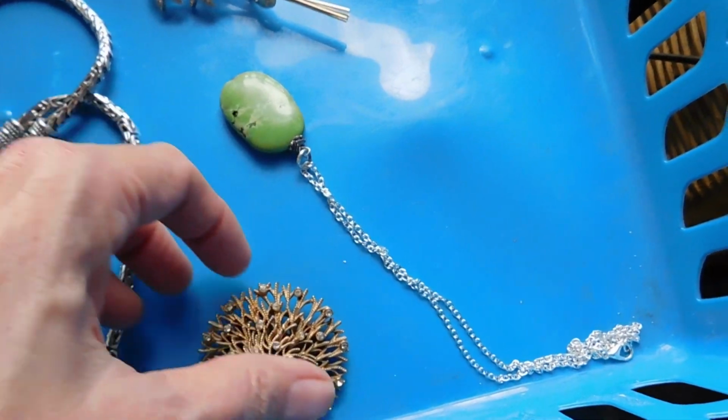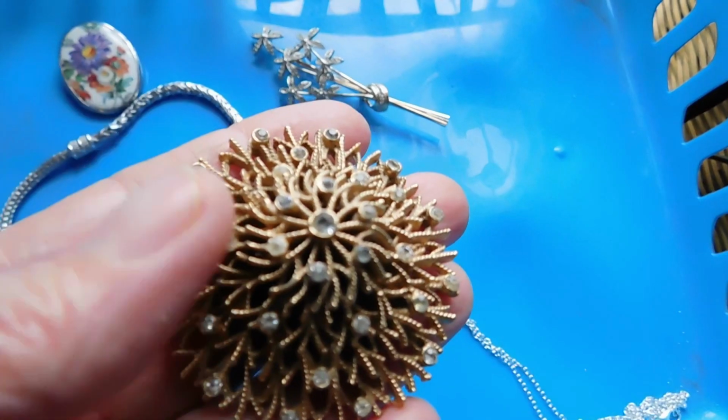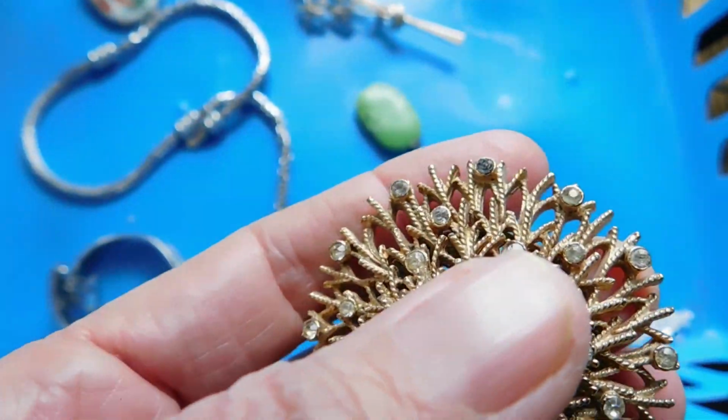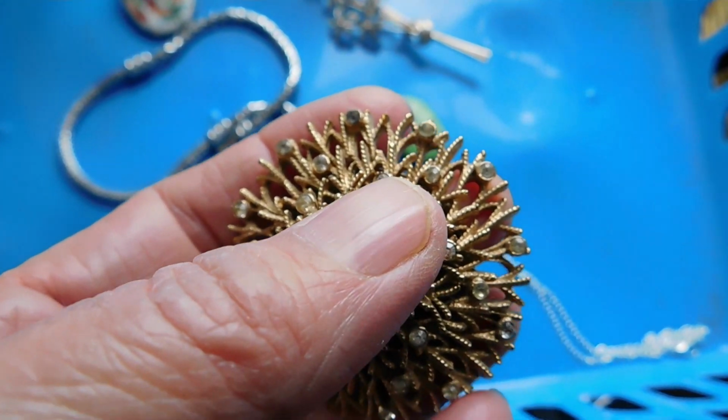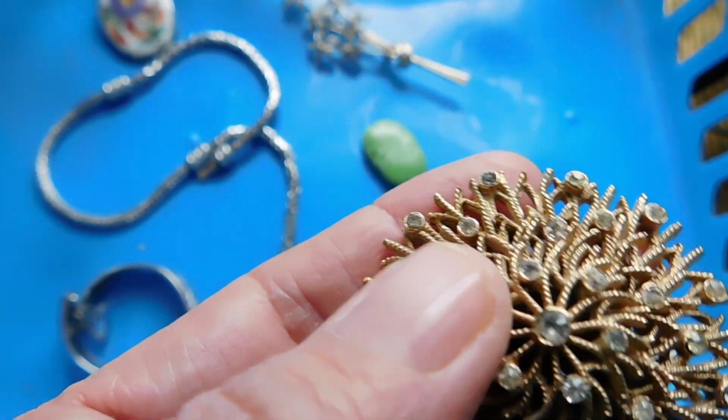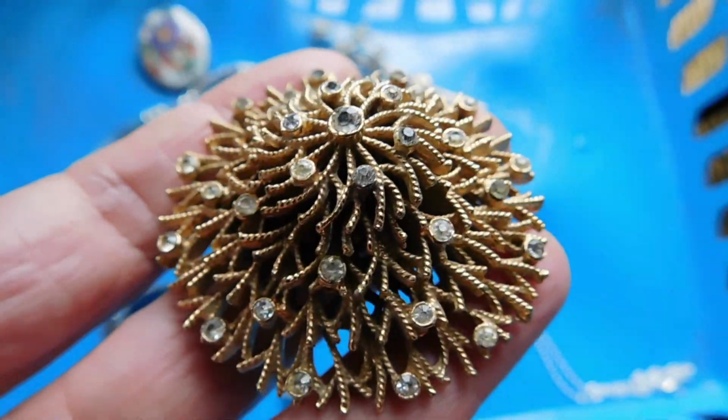But anyway, I would like to show you some items that I have listed over the last couple of days, so that's what I'll do. Okay, this is all the jewelry I've listed. Some of this is from my recent eBay haul. Some is from my sister-in-law Amelia that I've had around. Not sure what else is here.